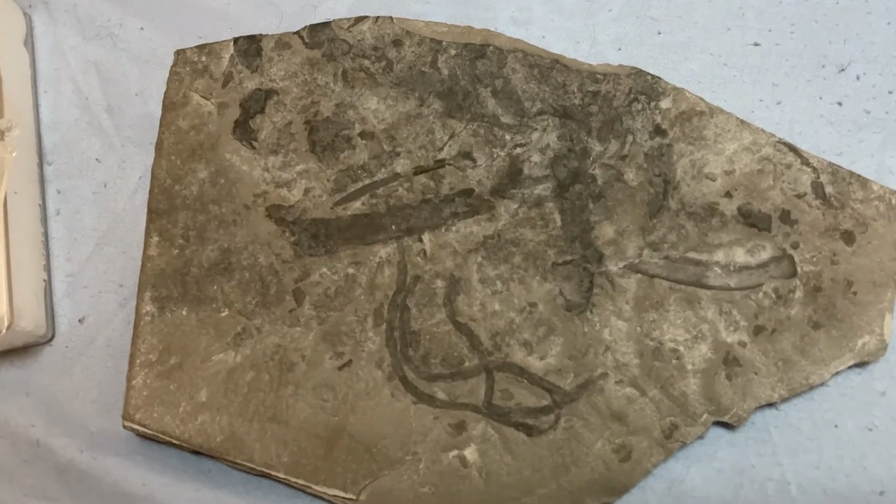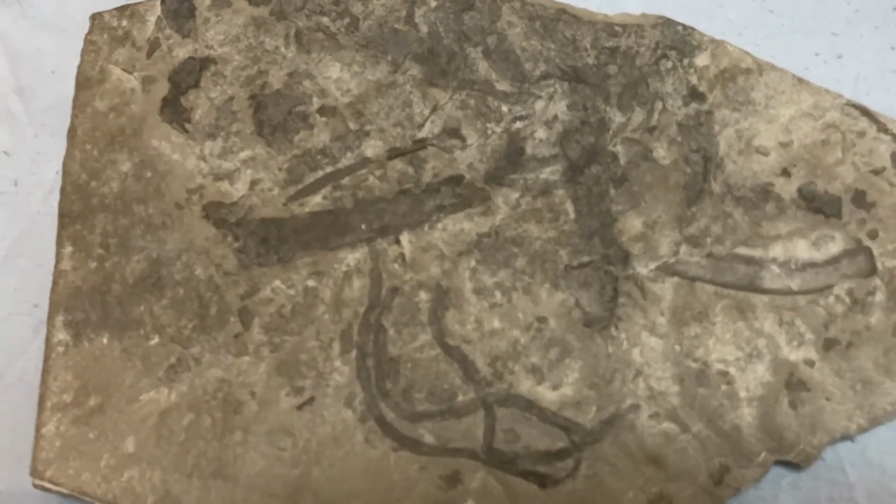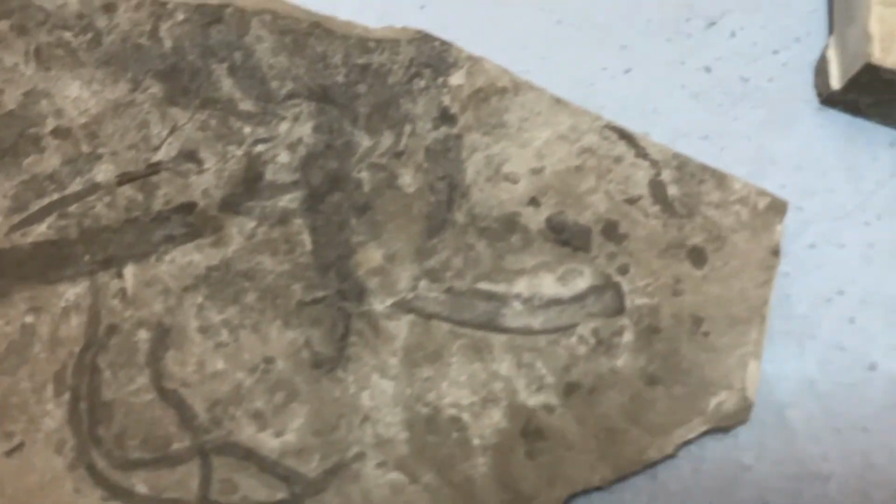On this piece, we're seeing some algae. Now I'm not sure, or let me say plants. There's a couple of different varieties that could be.